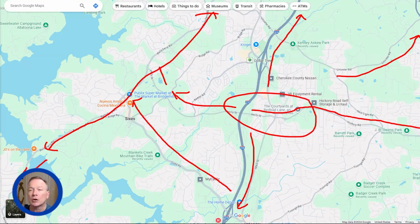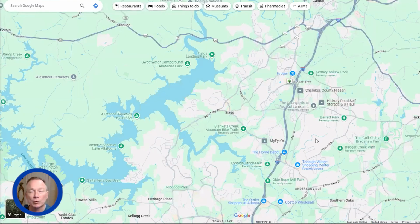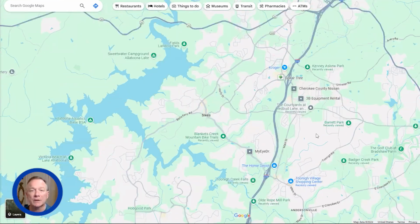It's got some really good arteries that people can use to get around the Holly Springs area. And if you wanted to get down to Woodstock or go to Canton or get across town, you have some really great arteries, because the location being really close to 575 makes it very convenient for you.